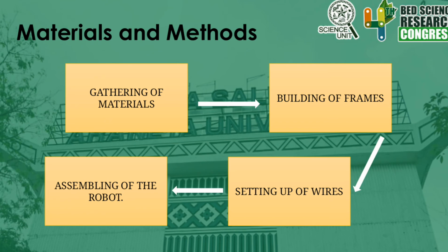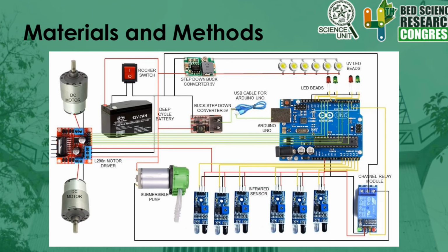For the wirings, connect the 12 volts battery to the step-down converter 5 volts. Also connect the battery to the rocker switch, then connect the rocker switch to the step-down converter 5 volts. After that, connect the step-down converter to the Arduino. Then connect the submersible pump to the channel relay module, then connect the relay to the step-down converter 3 volts. Inside, connect the wires of the UVC LED bead to the step-down converter 3 volts. The 4 LED lights are connected to the 2 infrareds, which are then connected to the Arduino.